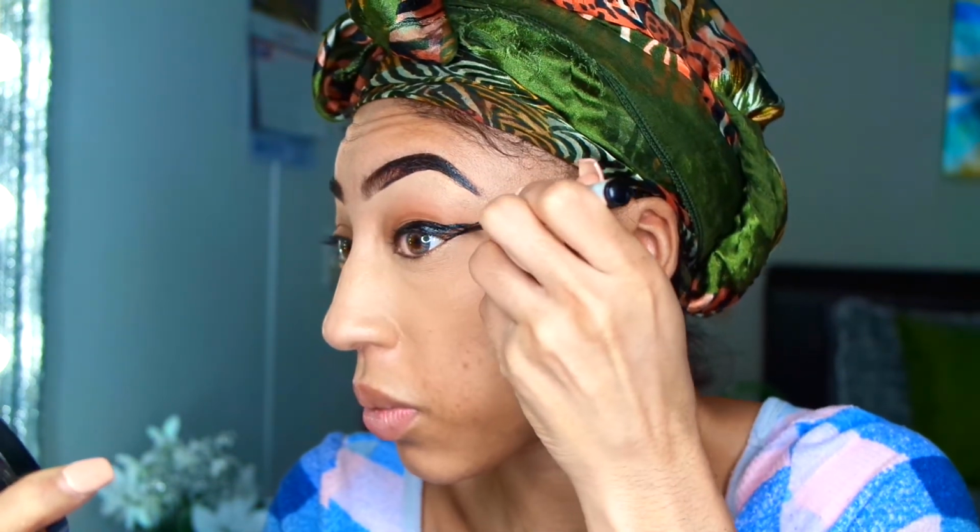Alright guys, so I decided to go ahead and do the rest of my face off camera, because I felt like it was kind of turning into a tutorial, and I'm like, no, it's not that. So I got dressed and just put on black leggings, a black shirt, and this burgundy cardigan to match my boots that I'm going to put on.